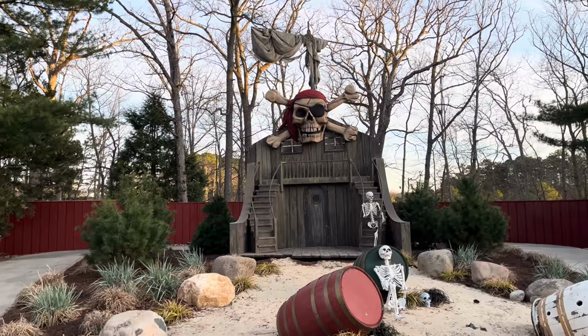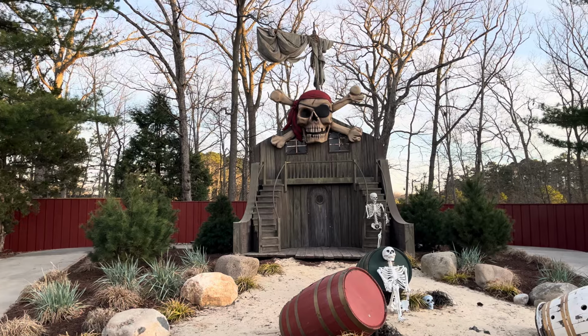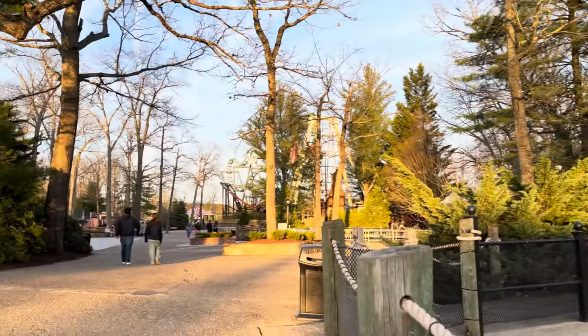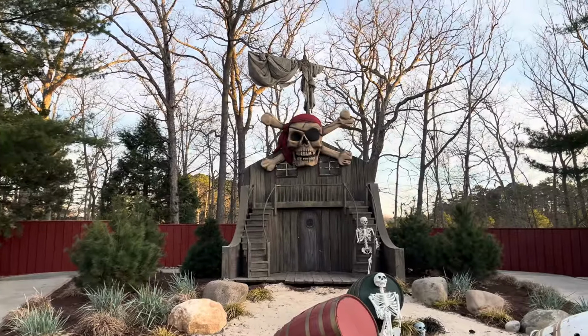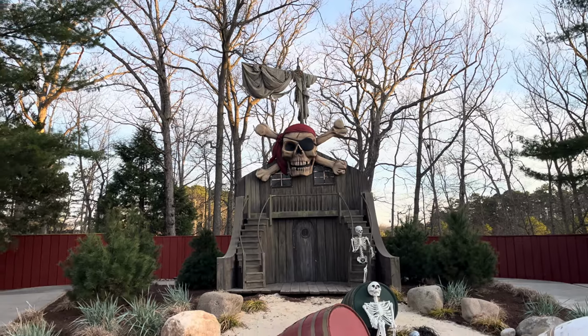I may or may not have noticed this before, but they have filled in the pool with Fright Fest props. This specific prop right here used to be over by the lakefront for their Fright Fest scare zone, but otherwise it looks pretty cool.